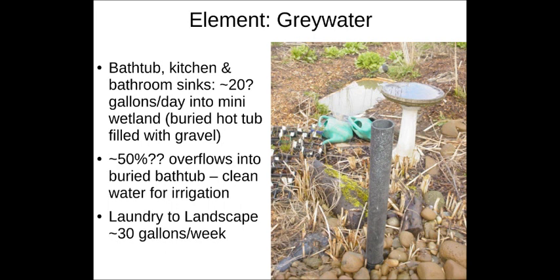We think maybe about 50% gets lost to the edges of the first treatment pond and also just evapotranspirated by the plants in it. And then about half of it probably gets into the bathtub. And then in the backyard, we have the washing machine in the garage, and we just poked a hole through the side of that there and let the pump on the washing machine pump the water very slightly uphill. And we get about 30 gallons a week going into the backyard, into that shrub thicket that we saw earlier.